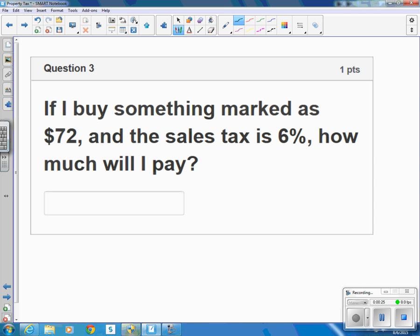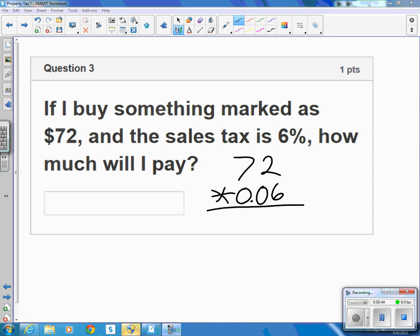So if I buy something marked as $72 and the sales tax is 6%, how much will I pay? We have the $72 and I multiply that by 6%. Well, as a decimal, that's 0.06. So that comes out to be $4.32. So we can add that to the $72, and we're going to pay $4.32 more.